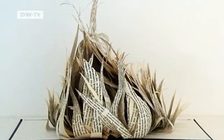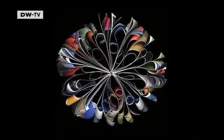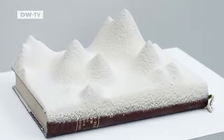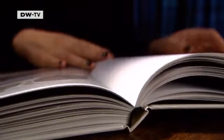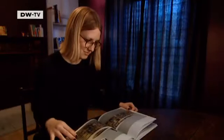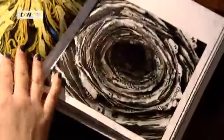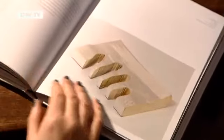Books as sculptures. Young contemporary artists are rediscovering the book as an art object. London-based art historian Christine Antaya has been researching the relatively new art form for the past 3 years. She's now written a book about it. It profiles the work of some 50 contemporary book artists from different countries.